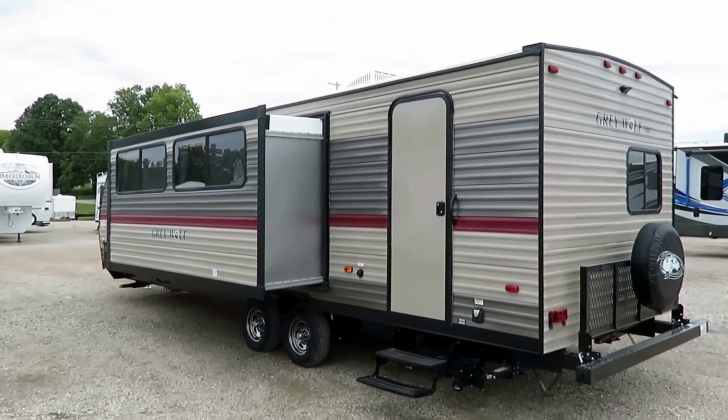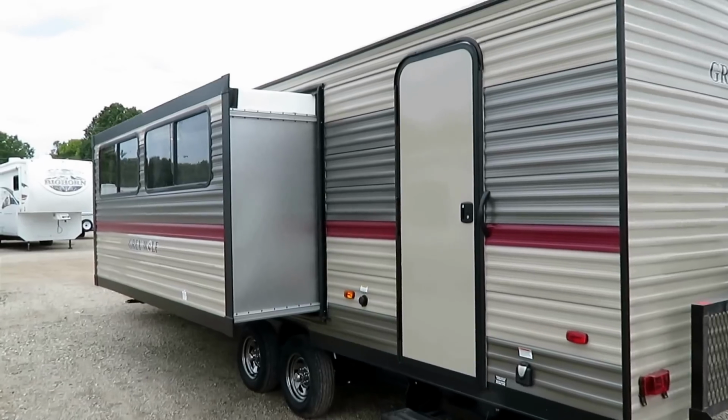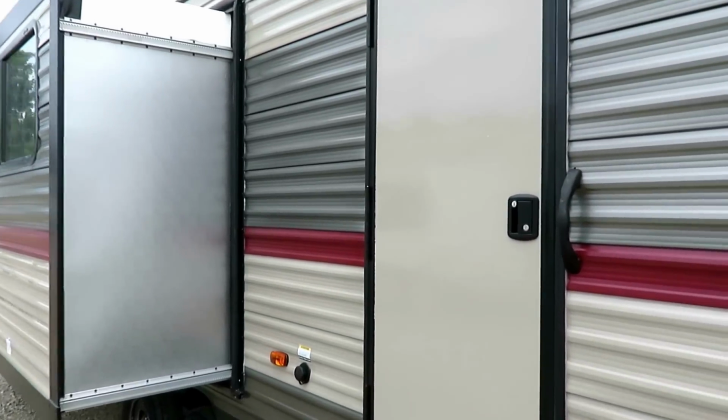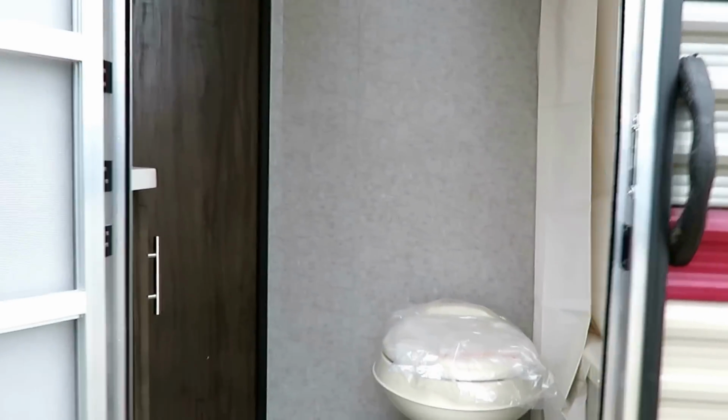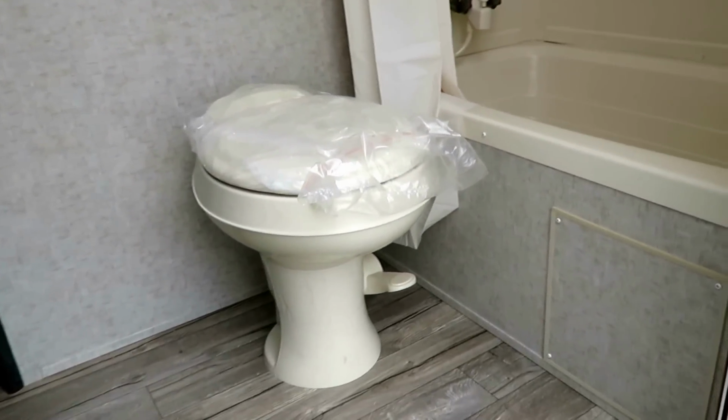So we skip past the front real quick, but I do want to point out that this had an extra thick aluminum nose sweep, not a fiberglass nose sweep. That's something that's a little uncommon in the business. Well, it was until everyone started doing what Cherokee does.